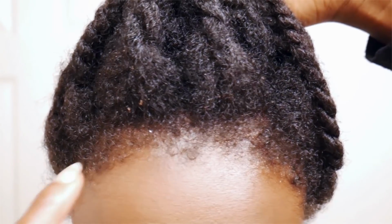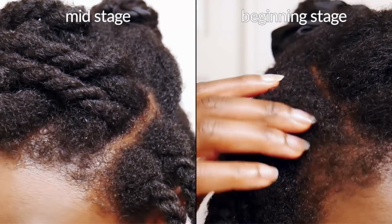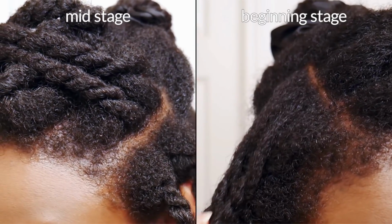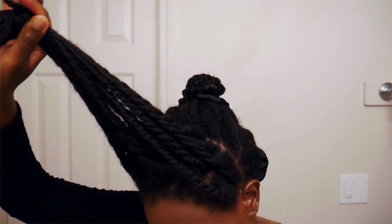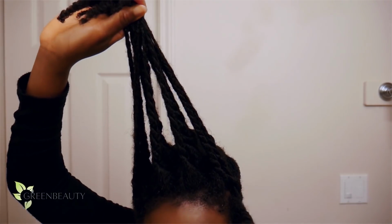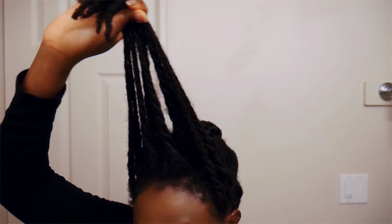The thinning of edges is not just in the perimeter section. Thinning is occurring throughout the whole front section. You notice it more in the parts. See the difference? My mid-stage side is definitely more scalpy than my beginning stage side. That's why I consider this my edges. With my edges sectioned off and isolated, I can give it more attention faster and more frequently without having to deal with the rest of my hair.